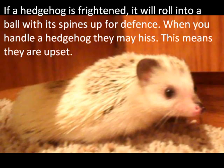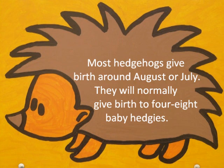If a hedgehog is frightened, it will roll into a ball with its spines up for defense. When you handle a hedgehog, they may hiss. This means they are upset. Most hedgehogs give birth around August or July. They will normally give birth to 4 to 8.